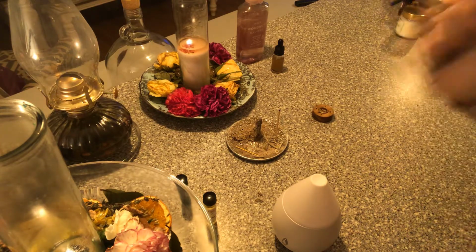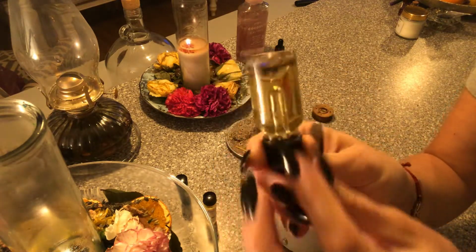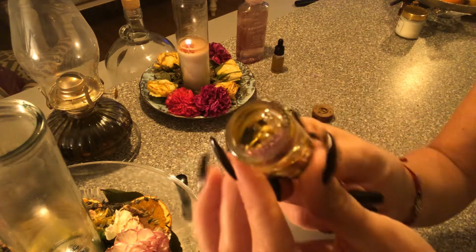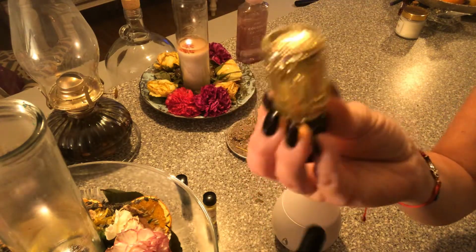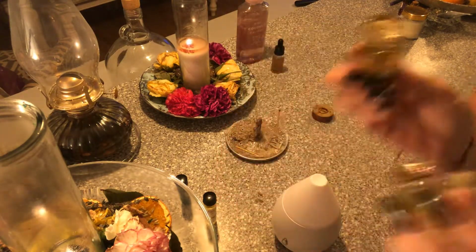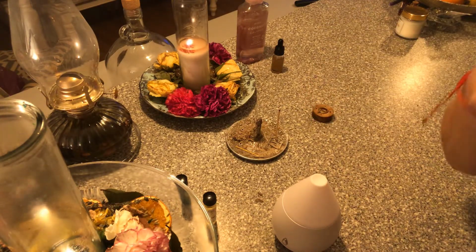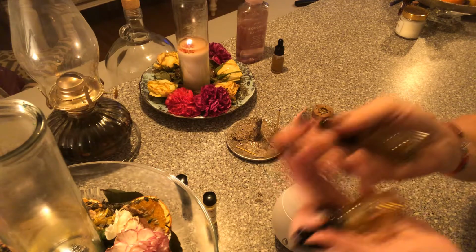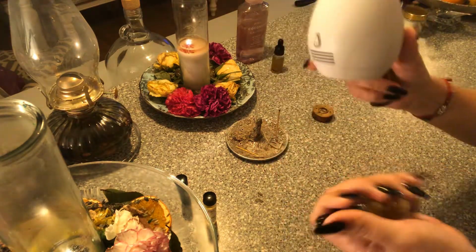Okay, so this one, for instance, contains glitter. It's a little hard to see on camera here. Both of these do. This is my Has No Hannah, and this is my money drawing oil. They have glitter in them. They may clog those devices. I've had good luck with it. If you want to take the risk on your diffuser, that's completely up to you, but this would be another way that you can use the oils.